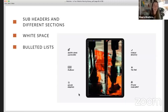Another way to do that is bulleted lists. This is a semi-bulleted list, not really, but it could count as one.